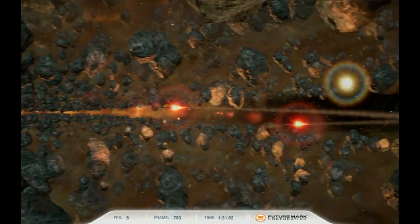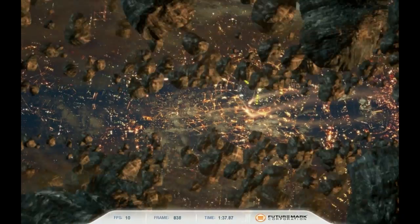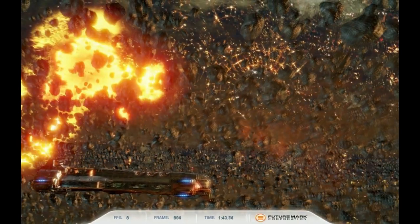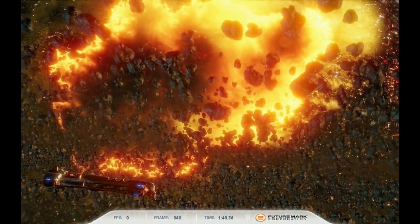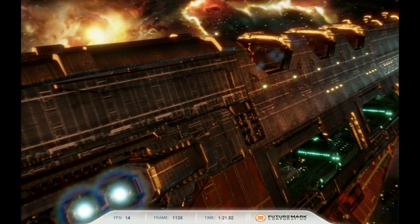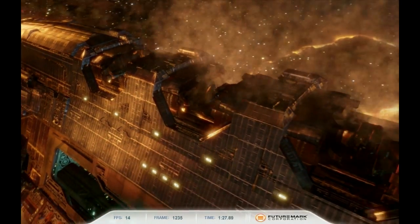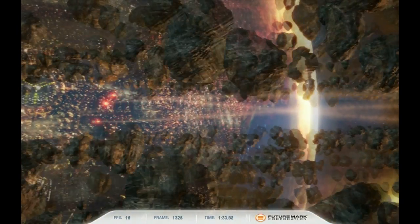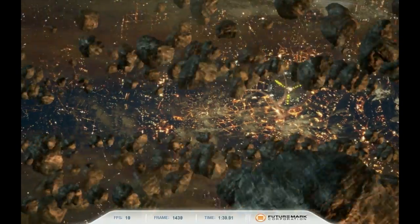The mothership is going to shoot some missiles at the planet in this sequence, and the explosion is quite nice actually. We'll see how it performs on the 4870 here. During the explosion the frame rate goes to 8 or 9 frames per second and stays there just under the 10 frames per second mark, whereas on the new card we're starting the sequence at 14 frames per second. Missiles are being fired, and let's see if it ever dips below 10 frames per second. Probably not.